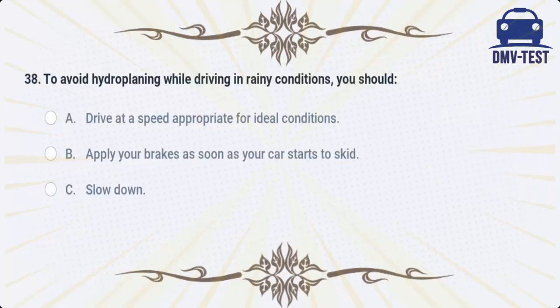To avoid hydroplaning while driving in rainy conditions, you should A. Drive at a speed appropriate for ideal conditions. B. Apply your brakes as soon as your car starts to skid. C. Slow down. C. Slow down. When driving too quickly in wet conditions, your tires may lose all contact with the road surface. Loss of traction will cause the vehicle to ride on top of the water, which is called hydroplaning. The best way to prevent this from happening is to drive more slowly in rainy or wet conditions than you would when driving during ideal weather conditions.